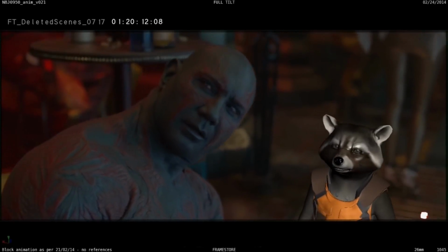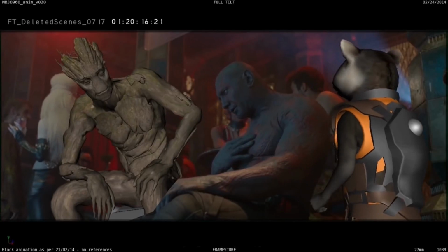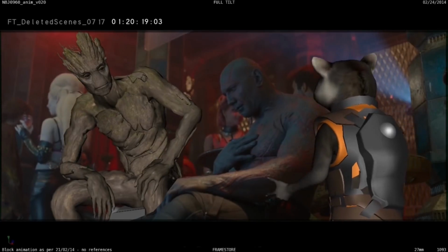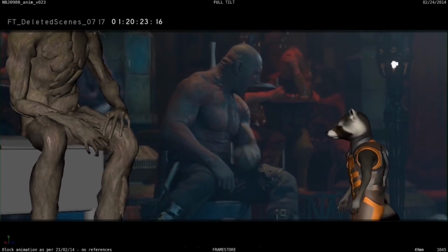The second happens before Peter Quill stumbles on Rocket, Drax, and Groot in that bar fight. Drax is talking about the origins of his tattoos and how they link to the family that he lost, and then a shouting match breaks out about who's experienced more tragedy.